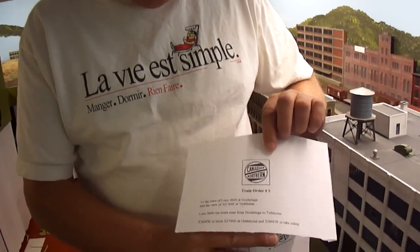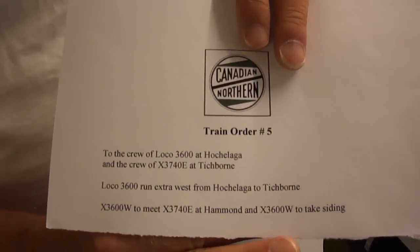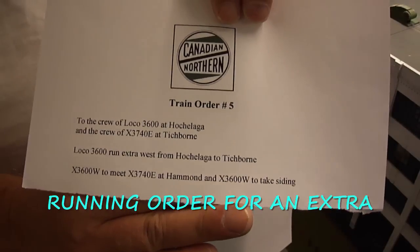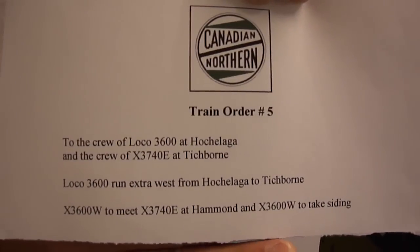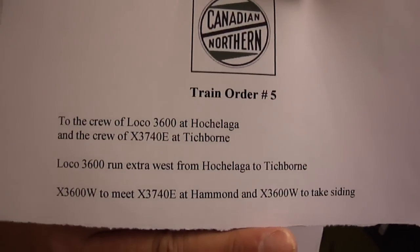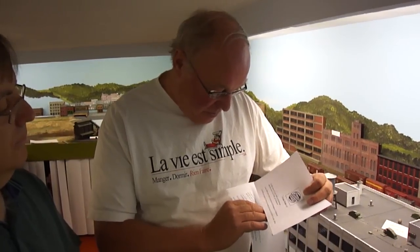Okay, I have a couple of train orders to show you that we created for today's session, and the first one is what we would call a running order for an extra. In this particular train order, the dispatcher creates an extra, and on the Canadian Northern we use the approach that if an extra is created and there's another extra already created, in order to avoid a lap, the train order that creates the second extra should specify the meeting point with the train that's already on the line. So this train order, in fact, does that, and it creates an extra, which we're going to call extra 3600 West. 3600 will be the number of our locomotive that we use in the extra, and that's a train that we'll use in our little demonstration today.